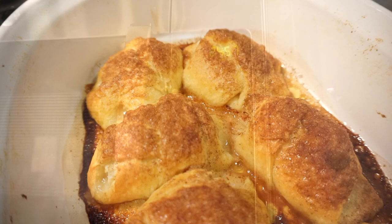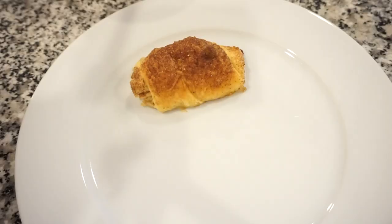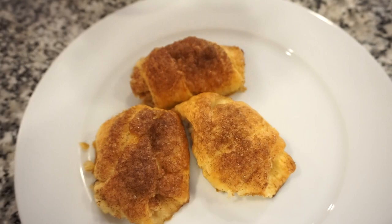Bunkey said the only thing that he would change to these is to add a few more apple slices to his. Apparently he wanted his to be like full to the brim of apples, but I thought they were perfect just the way they are.